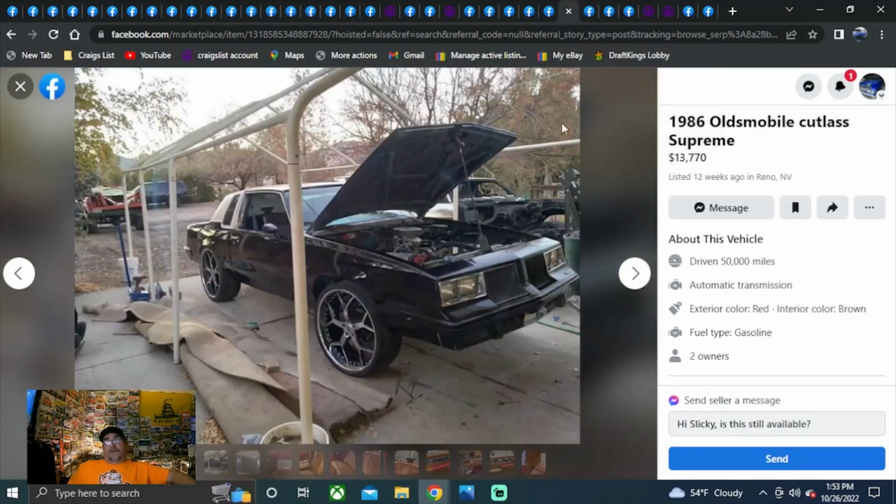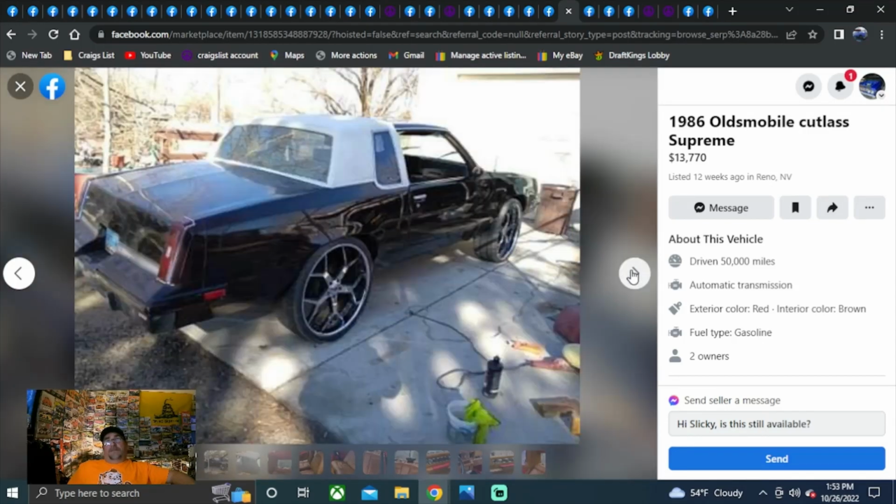On to another one. It's going to be a 1986 Oldsmobile Cutlass Supreme for 13,770. It's got big wheels on it again.